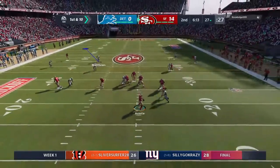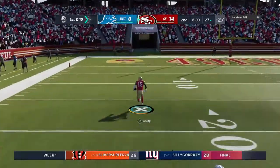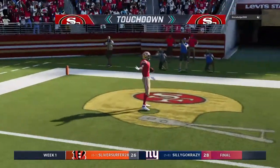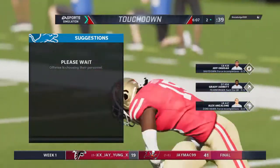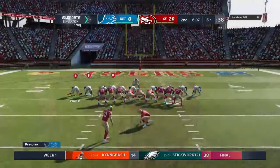They go play action here on first down. Oh, he'll air this one deep, and that's caught inside the 30. Touchdown, 49ers. Jerry Jeudy, 73 yards. And the 49ers add 6 to their lead.